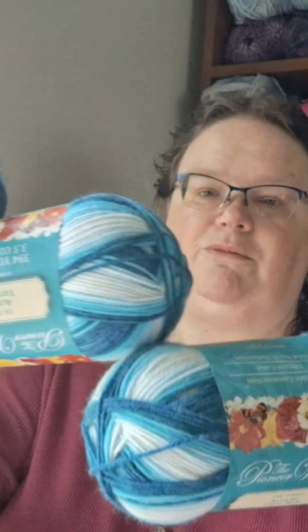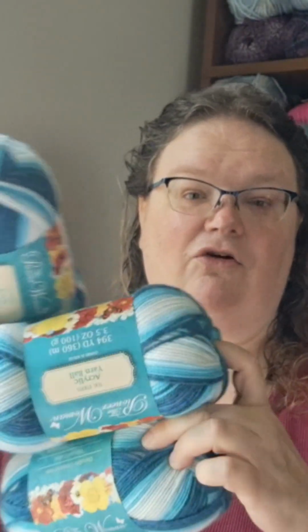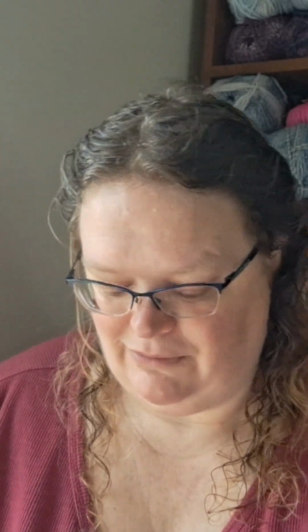And I got 3 of them because they were $3 a piece, and I think these normally retail for like $6.99 or something. So it was too good of a deal to pass up. So as Juan says, it was so nice I bought it twice. I bought it in another color.